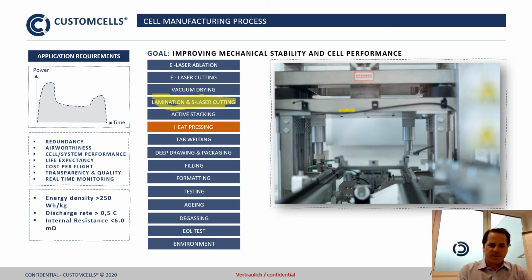And if you ever touched before a standard pouch cell, which is only taped, you can see that you can bend it, that there's a lot of flexibility inside it. This comes from shifting of the electrodes, and it's not good for the safety and also for the quality of the cell. So that's why we're using the heat pressing.